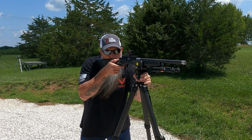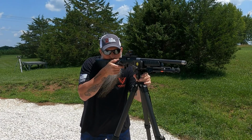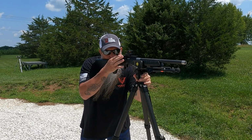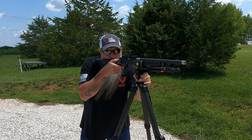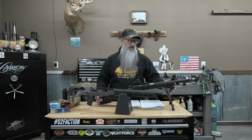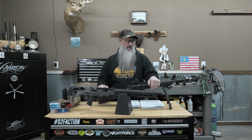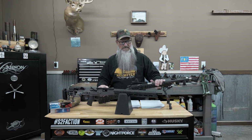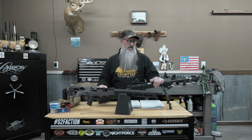I could hand it to a youngster and have him or her walking around in the woods all day long, and it's not going to beat them to death just from the weight. So as far as that goes, I think a really good option. The issue that I have is that this is an $850 rifle. Do I think that this is an $850 rifle? My personal opinion is no. I don't think that this is an $850 rifle.